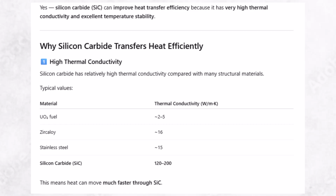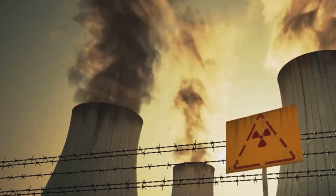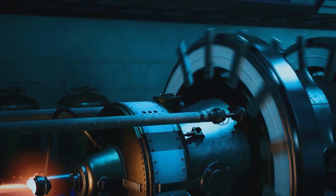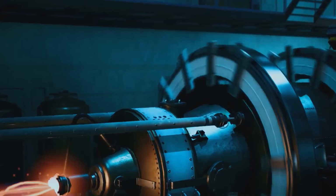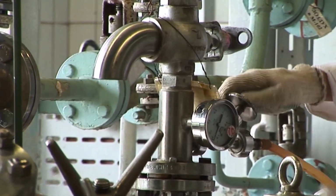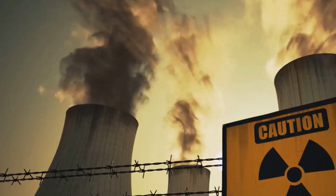So why do we go to all this trouble to enhance heat transfer? There are two huge reasons: safety and efficiency. Let's start with safety, which is always the number one priority in nuclear power. The biggest danger in a reactor is the fuel overheating and melting. The temperature of the fuel is determined by a balance, the heat being generated by fission versus the heat being carried away by the coolant. If you improve heat transfer, you are strengthening the heat carried away side of that balance. This creates a larger margin of safety.